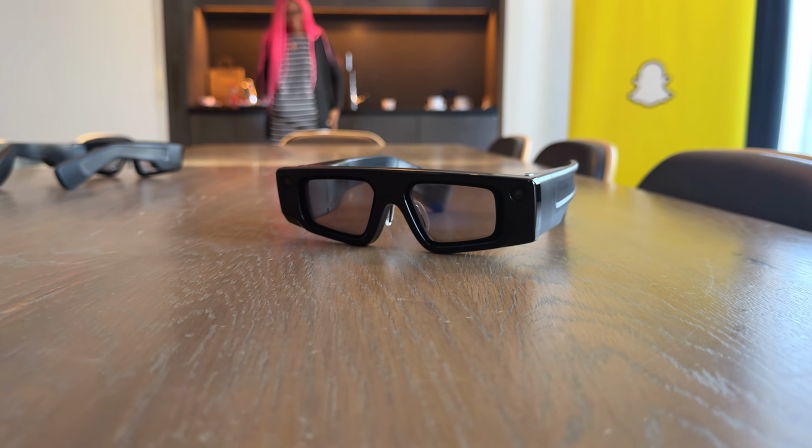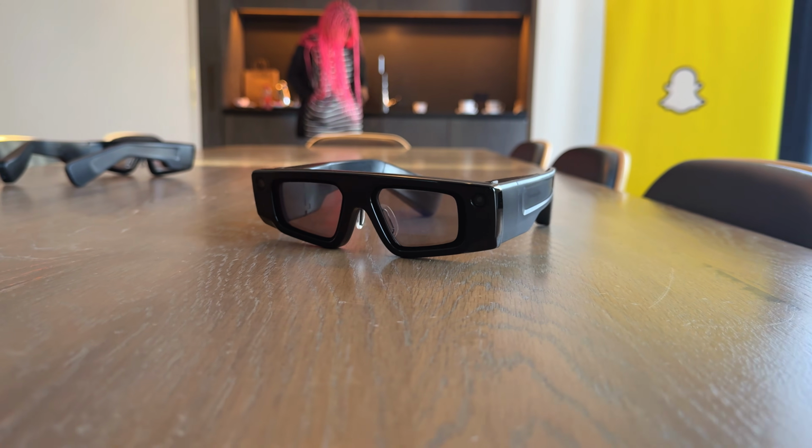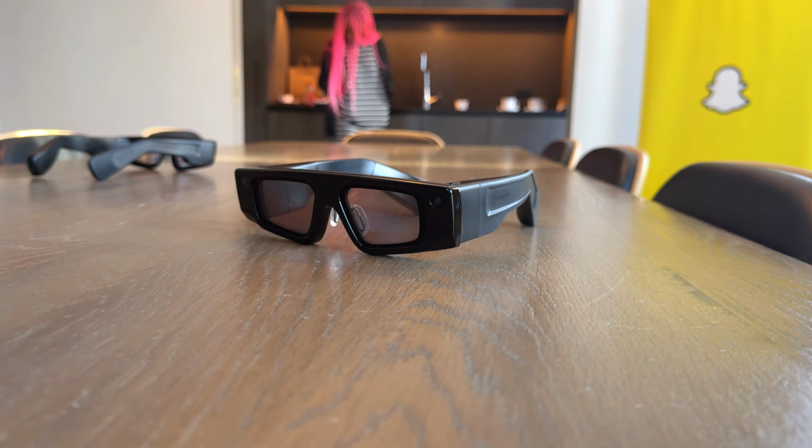And then you do feel some sort of material difference, and that's because the heat sink is actually on this kind of part that goes over your ear itself on the stem. So that part is cool to the touch when this thing is off because it's trying to dissipate all that heat through these little metal railings that you have on both sides of your head.